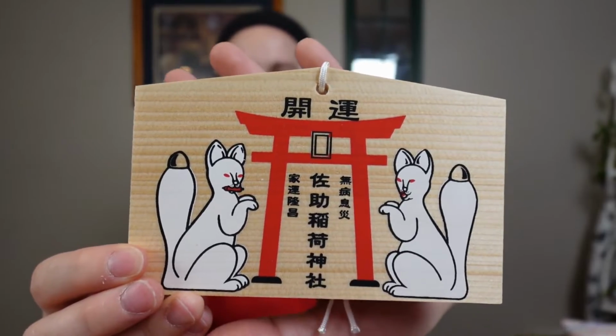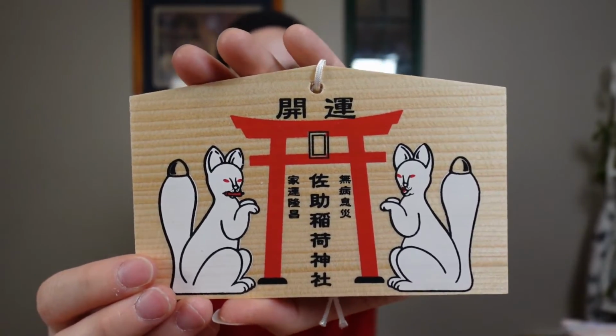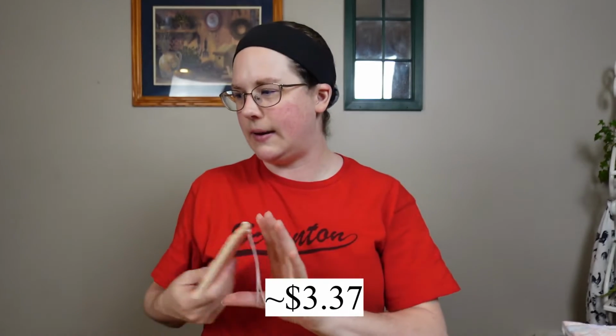But I did ask the guy selling them if you can bring them home, and he said it was okay. I didn't have to leave it there because I'm not Japanese. So I wanted to bring it home. But yeah, they have a lot of really cute votive tablets. This was 500 yen.